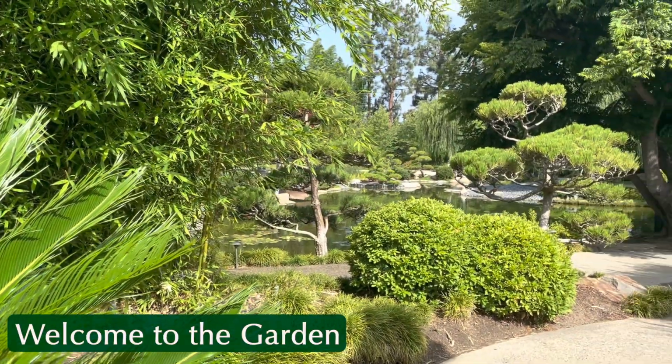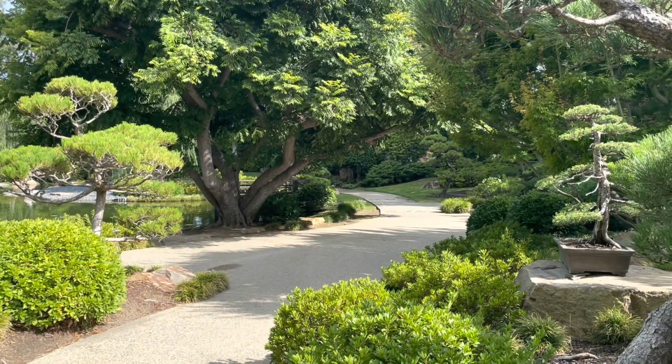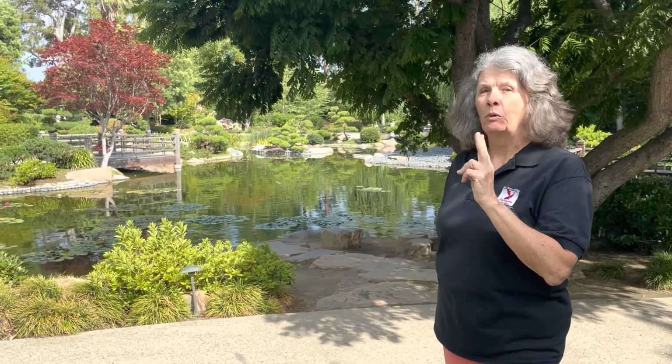Welcome to our garden. It is only 1.3 acres, but because of its design, it seems much bigger. Our garden is designated an outdoor museum. We have two elements that make us museum quality.